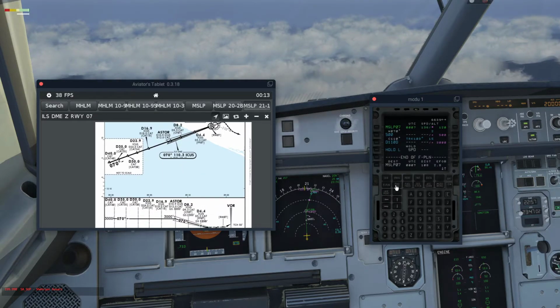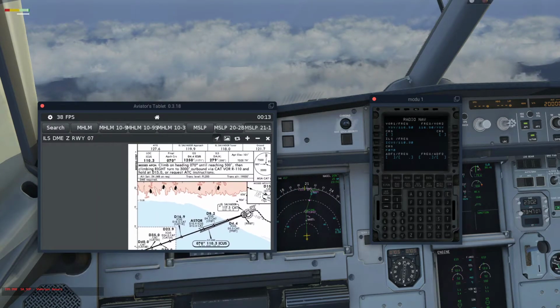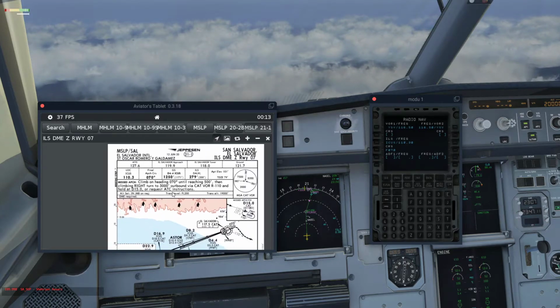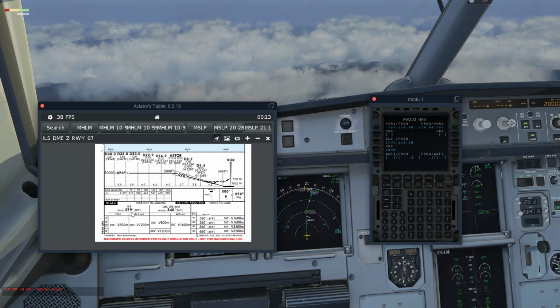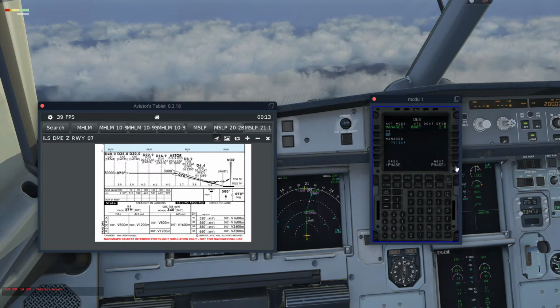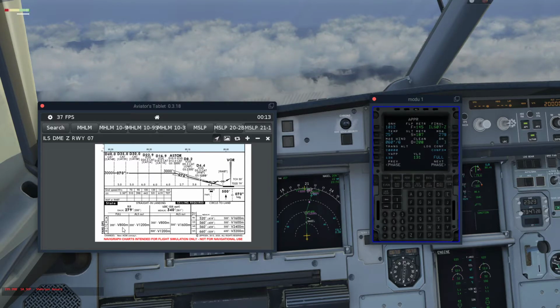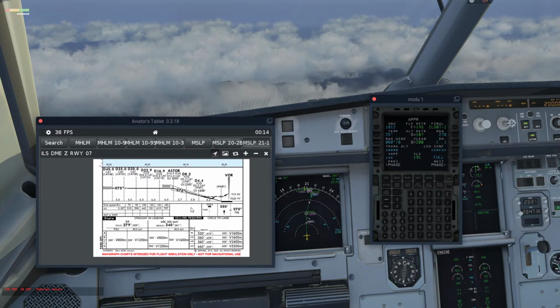And we are showing the localizer frequency is 110.3, India, Charlie, Uniform, Sierra, that matches. And like I said, we have the MDA set at 279, and we have plenty of visibility. I think we're greater than 10 miles down there. Yep, we're greater than 10 miles. PAPI on the left, HIALS lighting.